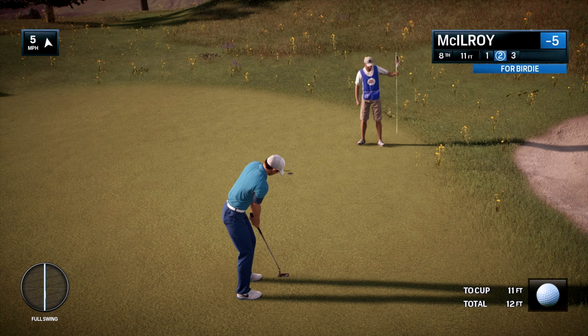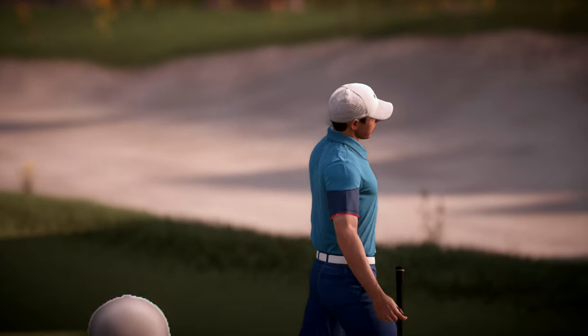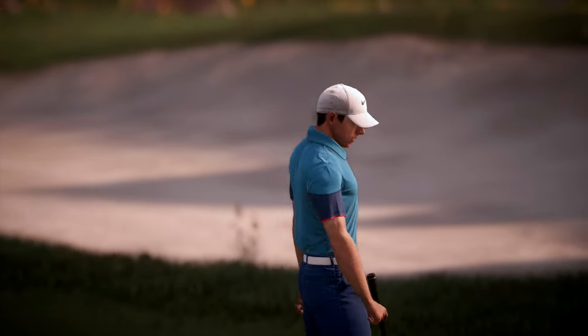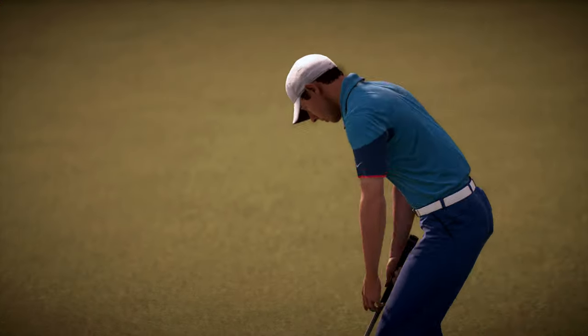Oh, I thought he had that. Man, I just pushed it. Boy, that hurts. Just a tap in to finish the hole. Did the job right there.